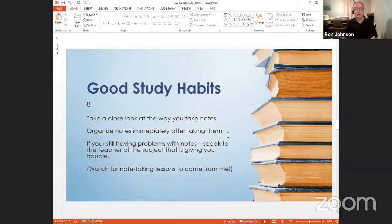Good study habit number 8, take a close look at the way you take notes, back to the notes. Organize notes immediately after taking them. If you're still having problems with notes, you can talk to your teacher for that particular subject, because sometimes there are different note-taking methods for different subjects. I tended to use a similar note-taking method for all of my subjects, but it did vary slightly, especially for science, for example. Sometimes you use more pictures and charts. Sometimes you use more text and a lot of writing, paragraphs and things of that nature. Sometimes it's all point form. So it really depends what course you're taking and what subject you're studying. And if you're not having success, the teacher might have some good tips. Presumably he or she is an expert in that particular area, and so hopefully your teachers will be able to help you.